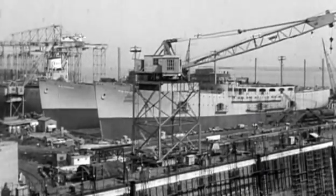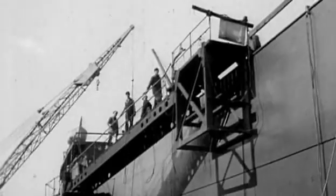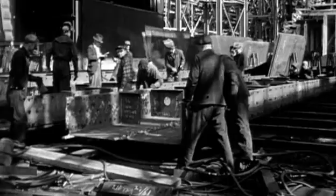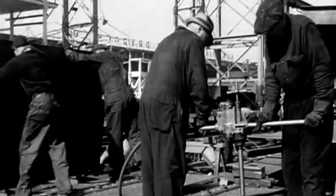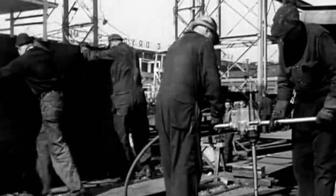By the war's end, 2,700 Liberty ships were launched, as, inspired by Kaiser, shipyards around America vied with each other to cut production times.